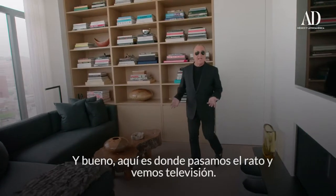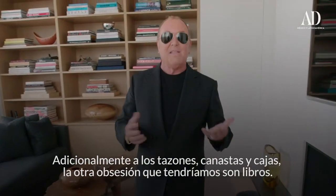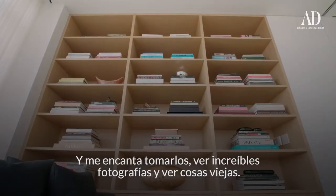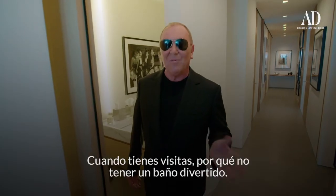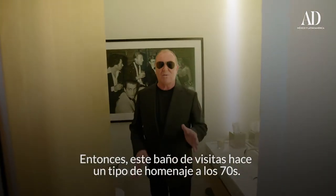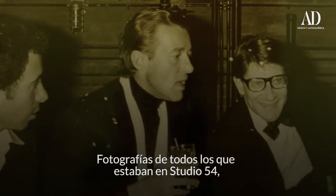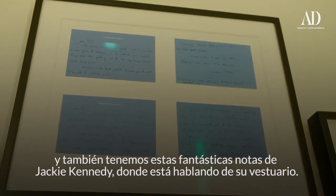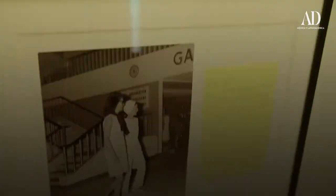So now this is where we hang out and watch TV. In addition to the bowls, baskets, and boxes, the other obsession with the bee is books. And I love pulling them out and looking at great photographs and looking at old things. When you have guests come over, why not have the powder room be a little fun? So this guest powder room is sort of the homage to the 70s. Pictures of everyone at Studio 54. And then we have these wonderful notes from Jackie Kennedy where she's talking about her wardrobe. I mean, this is New York Central, this powder room.